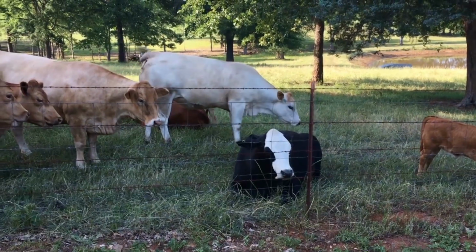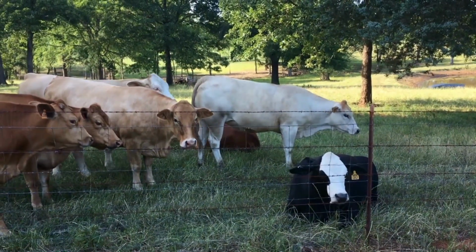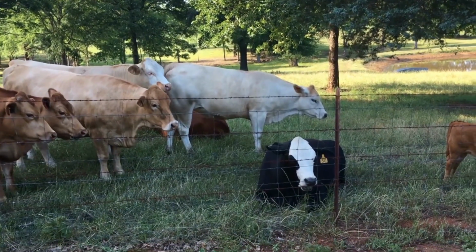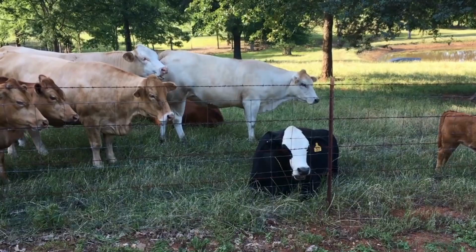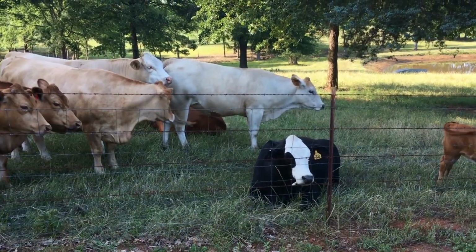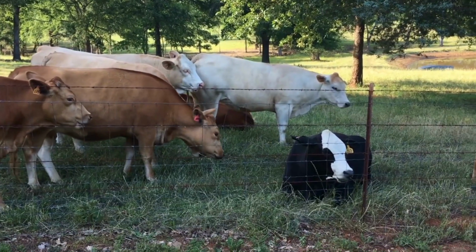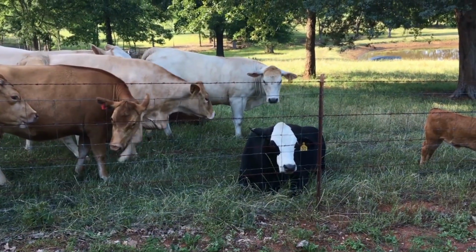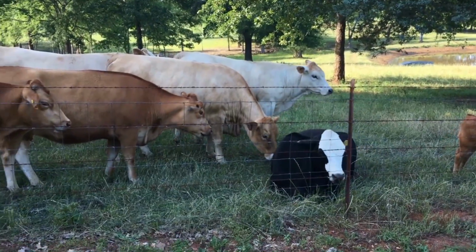So anyway, some pretty cows. Happy to have them. Been a while since I've had cows here, and I used to run Angus and Brangus, all black, everything black. Had a Brangus bull and some Angus and Brangus cows, and did real well with them. Cows are up right now. They're probably not as high as they have been.